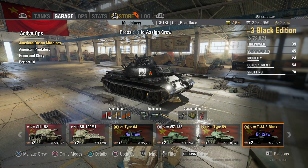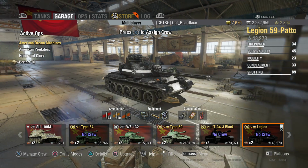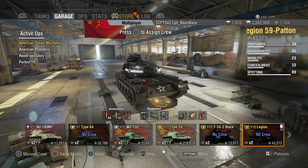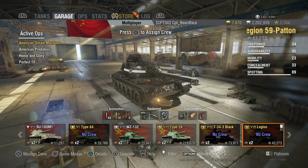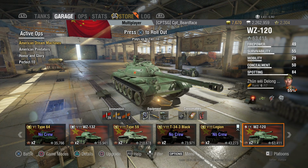I've got the T-34-3 Black. I've also got the Legion. Didn't really care for it at first. I thought it was a bit of a sacrilege bastardising a Type 59. I really did. But the gun handling on it is superb. By that I mean the dispersion rates and how quickly your sights settle down and how little they disperse after firing and moving, what have you. Fantastic gun handling, great at snapshotting. Horrible great tumour of a weak spot on top though.